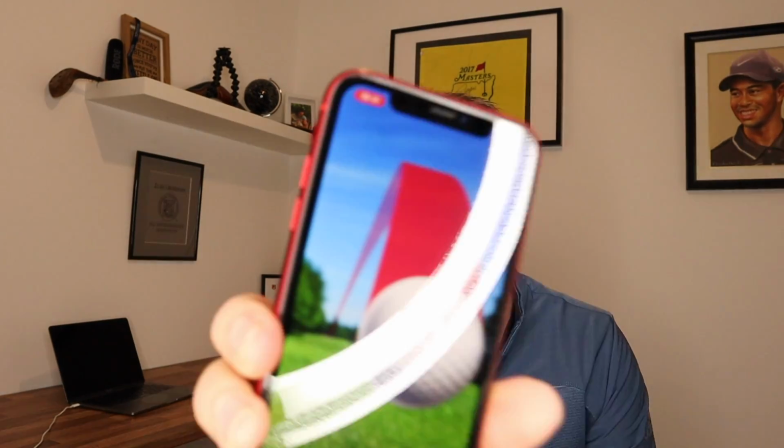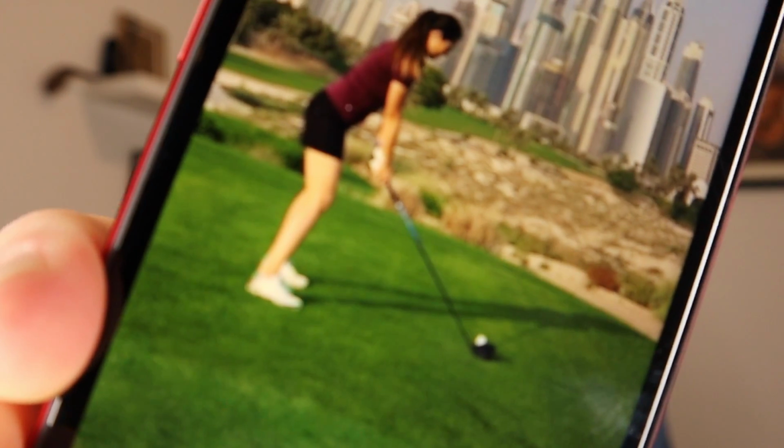So the first app that I'm going to talk you through is the Shot Tracer app. Now this is an app which I use loads. I use it almost in every video I do. When you see clips like this, that's me using the Shot Tracer app. It is absolutely fantastic. I use it for loads of different things in videos. Obviously I show you ball flights. I even use it in lessons sometimes just to explain ball flights to people. And it's just pretty cool, to be fair. I'm going to quickly talk you through how to do it.